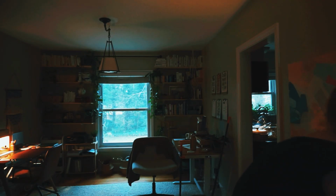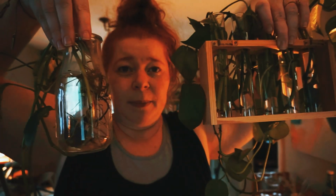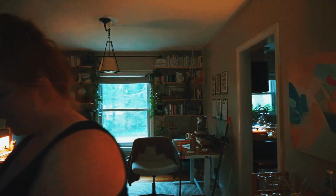I have a bit of a dilemma, and that is that I have these two propagation situations, and I didn't go get soil because I was like, that can wait. I'm putting too much on my plate today. But the dilemma is that I want to use these as vases. That was the plan.